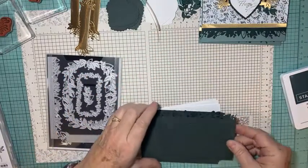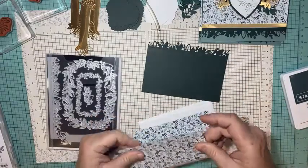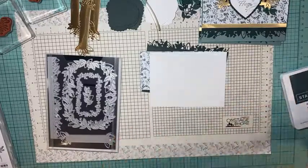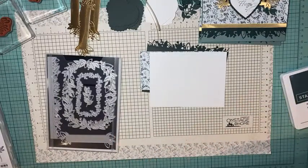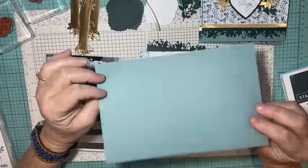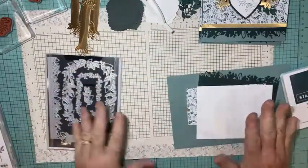But let's hang on to one of those. So I'm going to grab one of those, and one of these, and one of these. Okay, and then another thing I have here is a card base, which is just 8.5 by 5.5 that I've scored at 4 1/4. So we'll need one of those. A few other pieces of paper I have here.